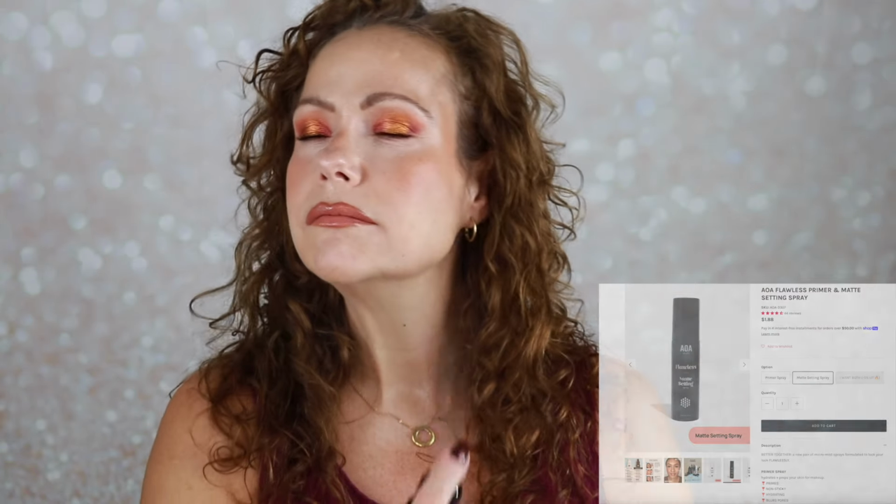I did have my Milani Make It Last matte. I finished it. I'm not sure if I would repurchase it. It is okay. I'm gonna just use my AOA Flawless Matte Setting Spray today. I think this is okay. Once it dries down, you really do lose that powdery finish. And then I like to go back in with a little bit of the matte powder just in my T-zone, so I can enjoy that longevity and the glow on the outer portions of my face. And there we have it.